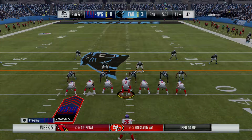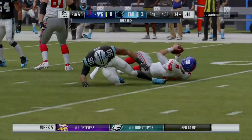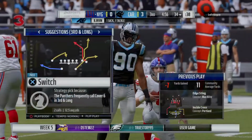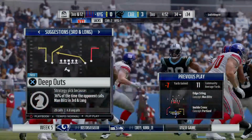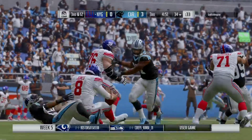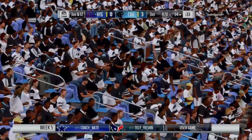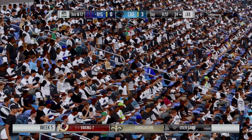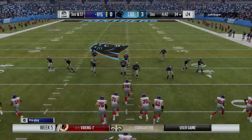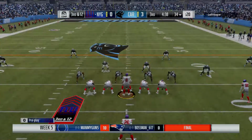Set! Green, 39! Jones now looking to throw on second down. Rush coming, and he's taken down. Bruce Irvin in there to bring him down for a loss of 7. The Giants on third down. They've only converted once in 4 tries. This is third down and 12.